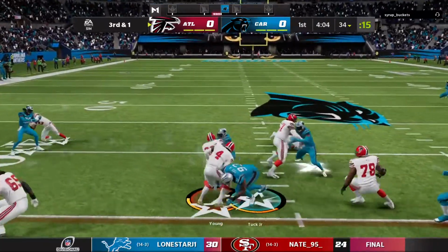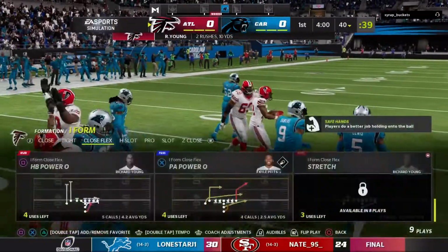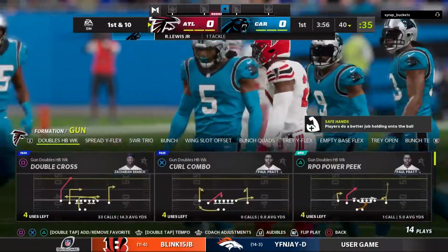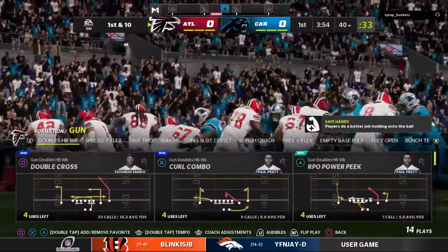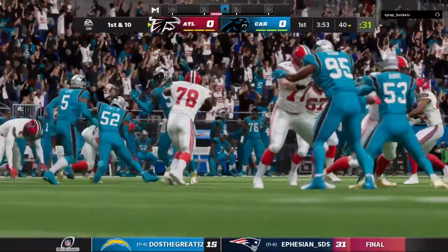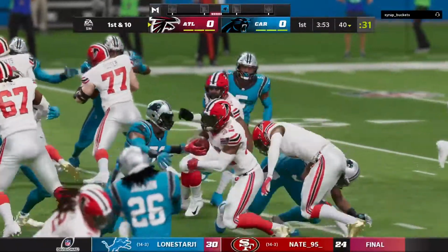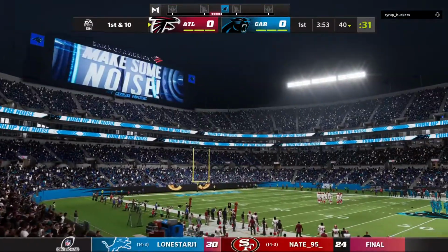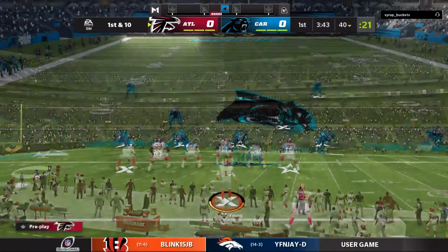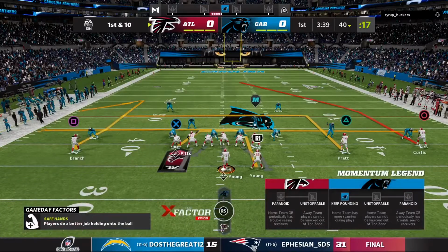Now a handoff as they run left side. And that's why you spend a first-round draft pick on a running back. Not for just the fancy runs, but these dirty, gritty 3rd and 1s, 3rd and 2s. That's why you draft him. A couple of first downs have him to the 40 now on 1st and 10.